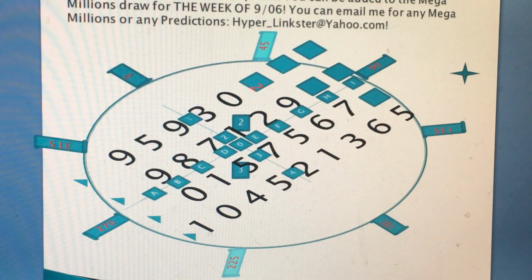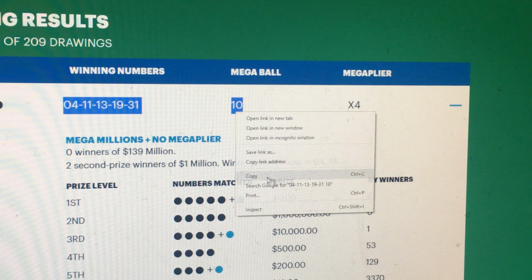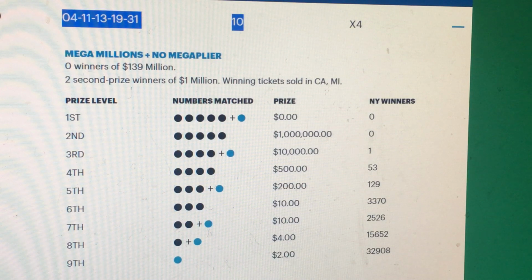Last Friday's IDCQ system was this. As we can see now, we look at the numbers that were in the chart. Mega Ball 10 was drawn, and two second prizes, one in California, one in Michigan. No second prize or Mega Player, so nobody won the jackpot. Now the jackpot is $139 million. So if you want to pick the right number, please email me.